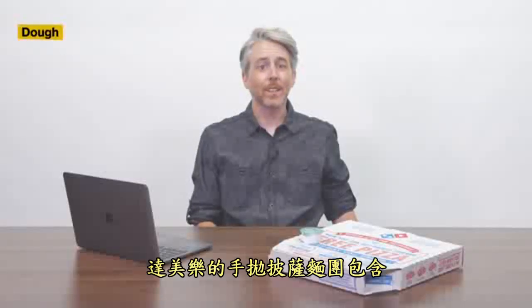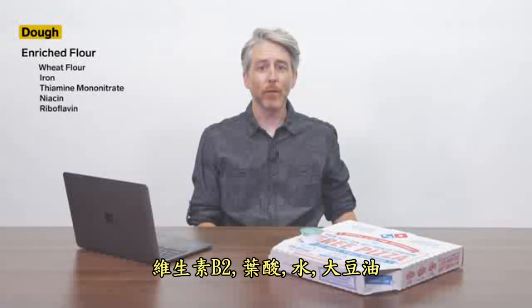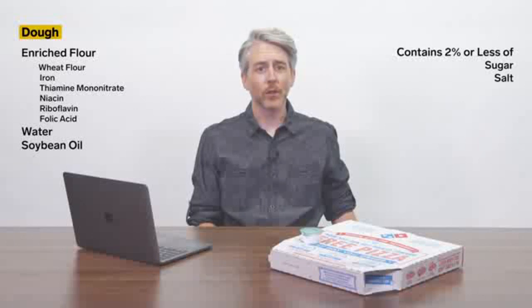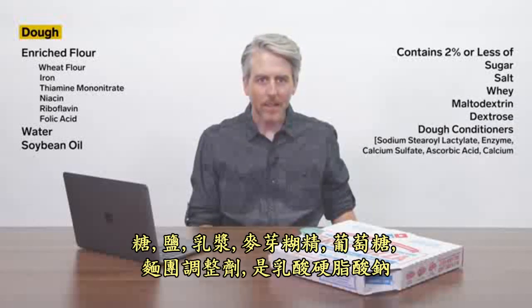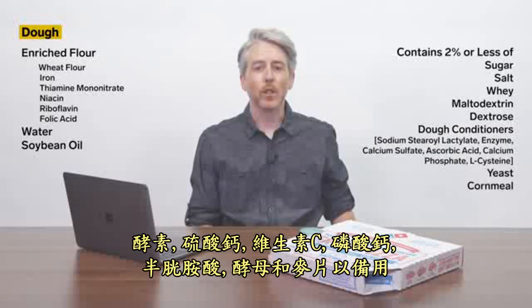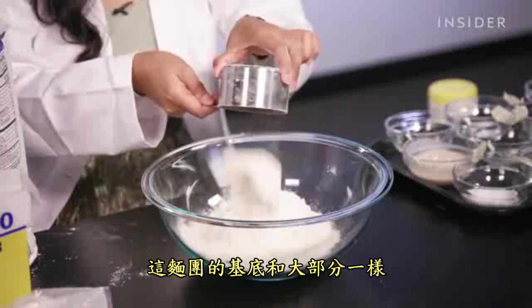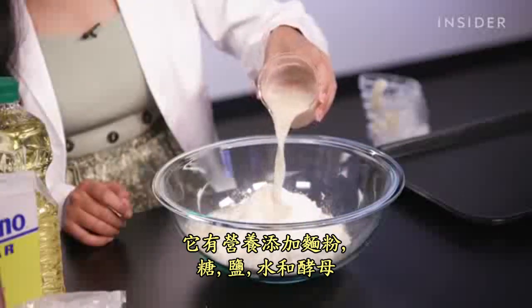Domino's hand-tossed dough contains enriched flour, which is wheat flour, iron, thiamine mononitrate, niacin, riboflavin, folic acid, water, soybean oil, and contains 2% or less of the following: sugar, salt, whey, maltodextrin, dextrose, dough conditioners, which is sodium stearoyl lactylate, enzyme, calcium sulfate, ascorbic acid, calcium phosphate, L-cysteine, yeast, and cornmeal used in preparation. The base of this dough is the same as most. It has enriched flour, sugar, salt, water, and yeast.